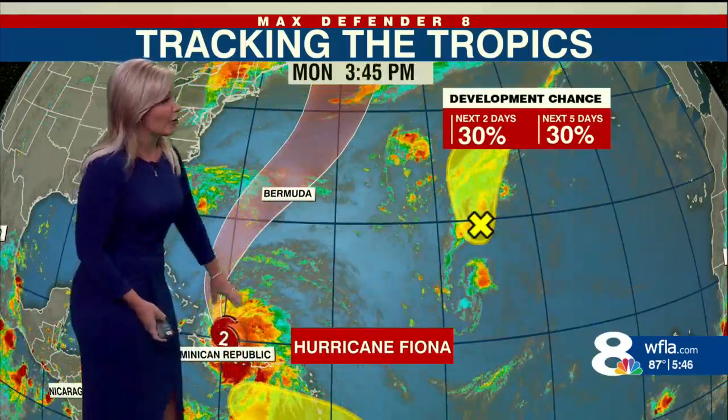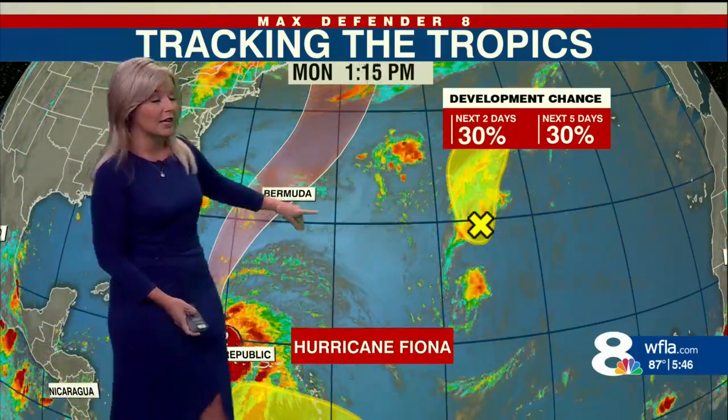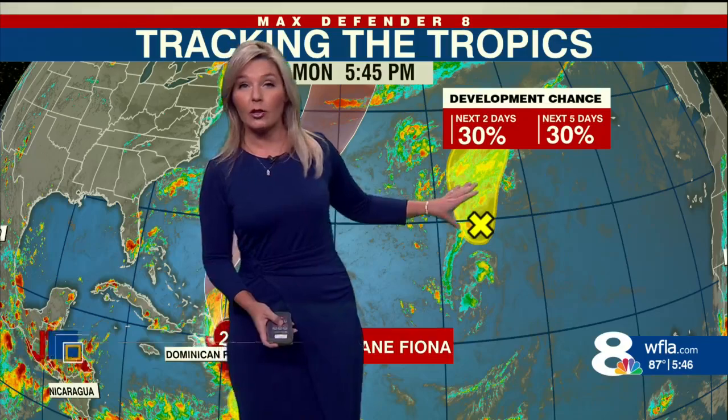We're taking a look at what's going on in the tropics. We just walked you through Hurricane Fiona, currently a Category 2 storm, expected to become a Category 4 storm as it approaches Bermuda. This is the next area to watch. It's got a 30% chance to develop, but it's so far north, we don't have anything to worry about with that one.